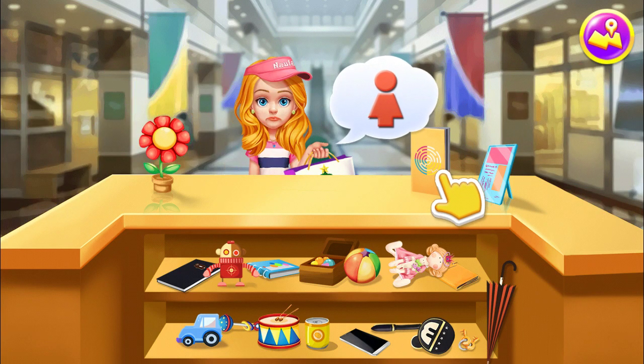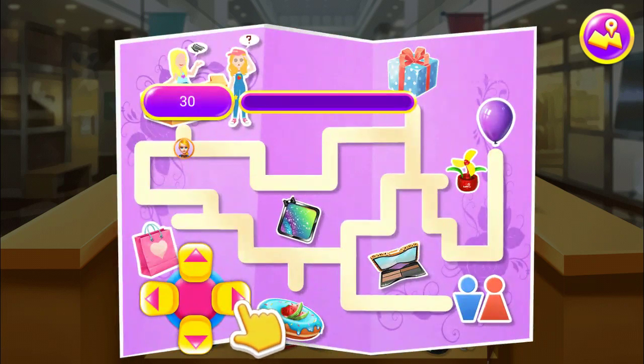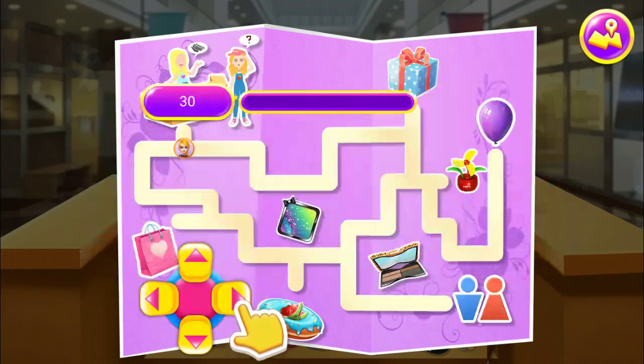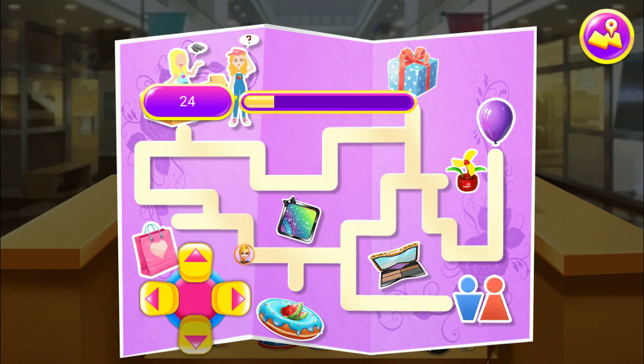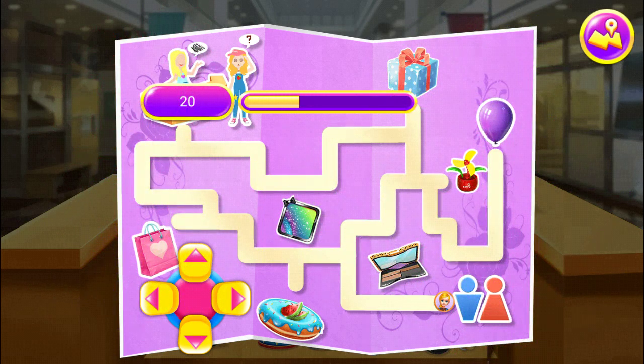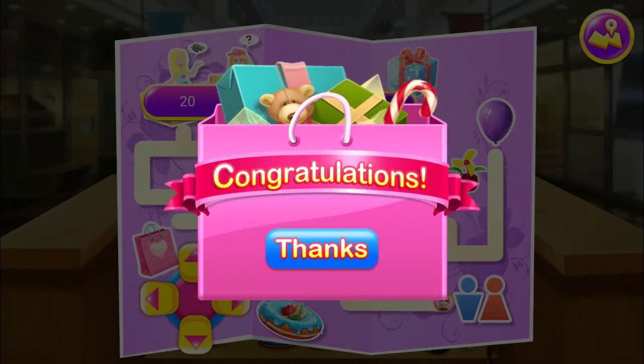Show your customer the way to the bathroom. 3, 2, 1, go! Congratulations!